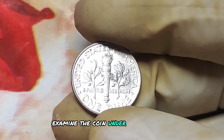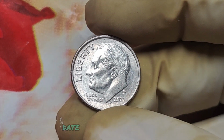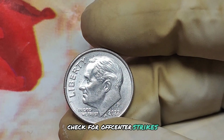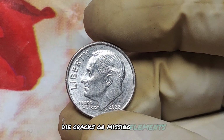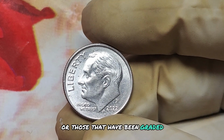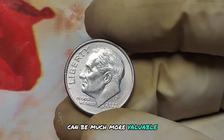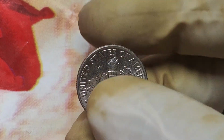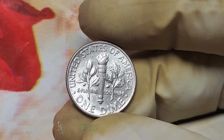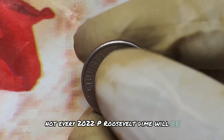Examine the coin under a magnifying glass or microscope. Look for any doubling in the text, date, or Roosevelt's face. Also, check for off-center strikes, die cracks, or missing elements. Coins in pristine, uncirculated condition or those that have been graded by professional services like PCGS or NGC can be much more valuable. If you think you've found something unique, consider reaching out to a professional coin dealer or sending it in for grading. Now, let's be clear, not every 2022 Roosevelt dime will be worth a fortune.